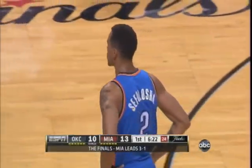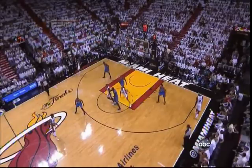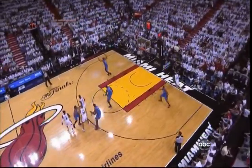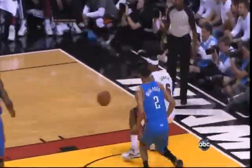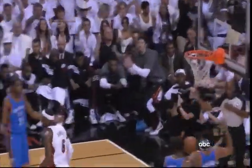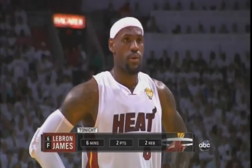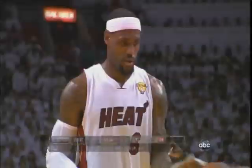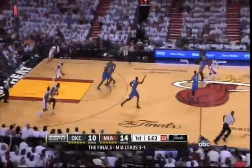Tremendous play design by Eric Spoelstra. Wade looks like he's going to run that double high pick and roll, but he throws it to Chalmers. James, on a great random cut, catches the ball in the paint. Catch and finish. Nice play. He's one of the best perimeter defenders in the league, Sefolosha. That reset. Harden the runner. Well short. James the rebound.